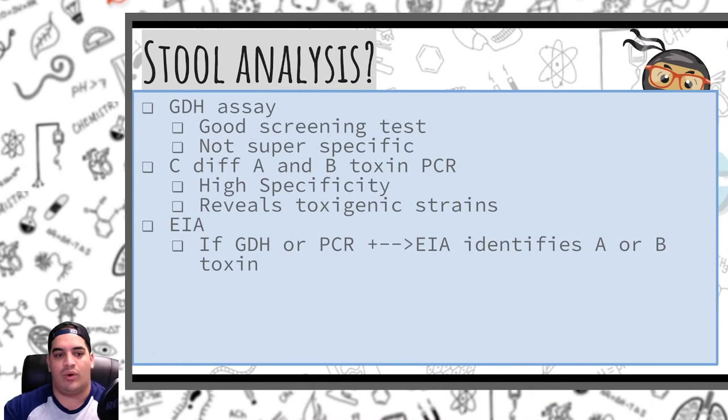So here's the quick rundown. I start off with my GDH assay. It's a good screen, not super specific, with decent sensitivity. Then I send off the C. diff A and B toxin PCR, which has high specificity and reveals toxigenic strains. And then I get the enzyme immunoassay of toxin A and toxin B, which will pick up specifically whether it's A or B C. diff toxin.